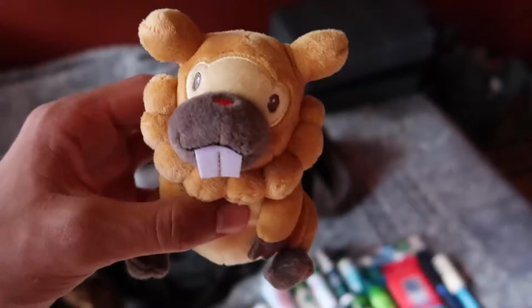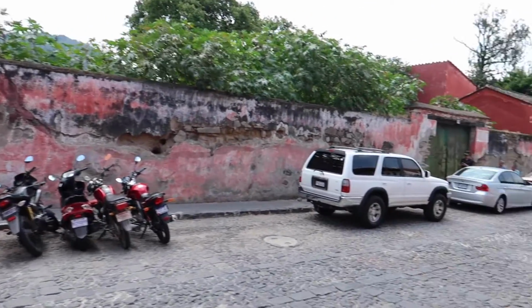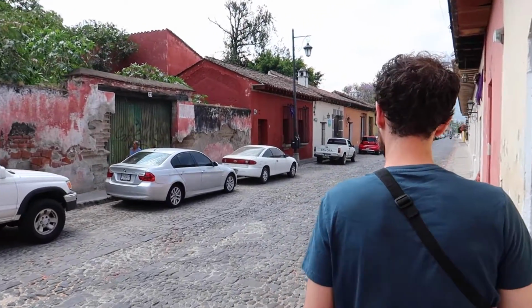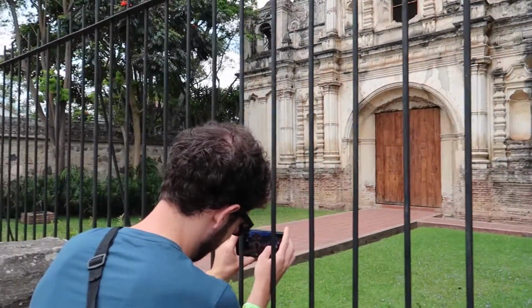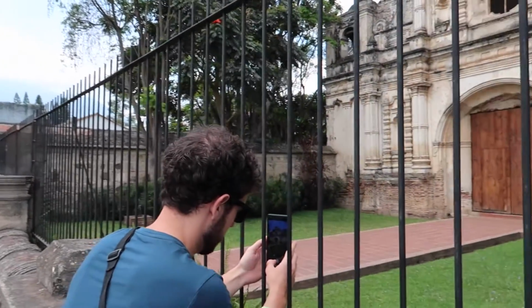So this is fun. What I really missed out on last night, just when taking the shuttle to our hostel, is really getting to see the architecture of Guatemala City and then Antigua. It's beautiful. I don't know if this is the volcano that we're going to be hiking at some point. Do you know, Dennis? This massive volcano next to us? I don't know. I guess we'll find out.